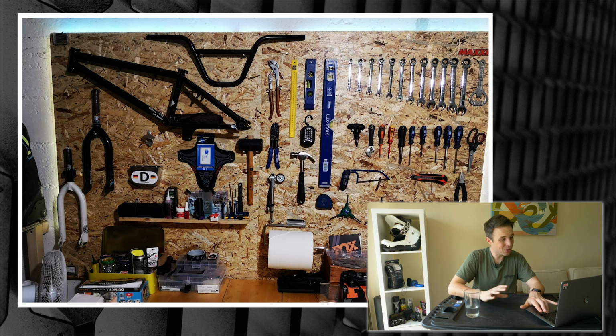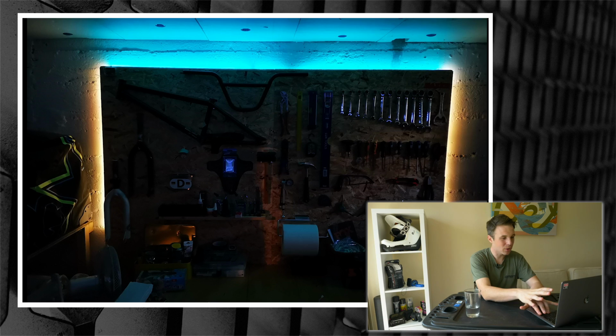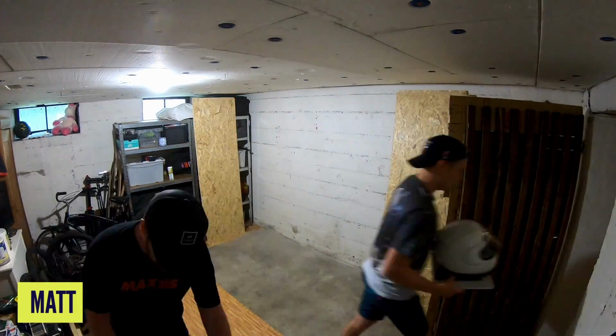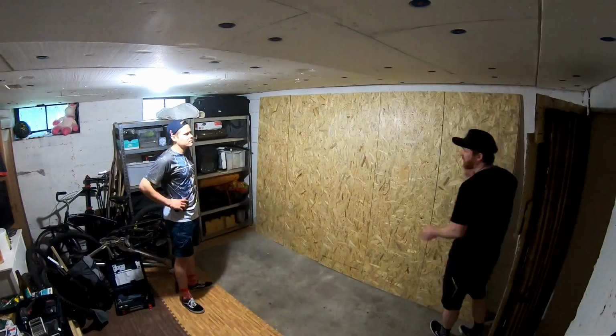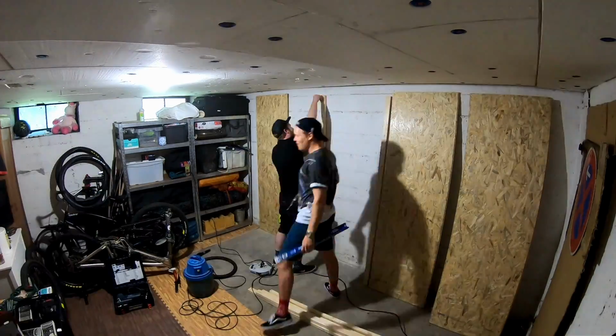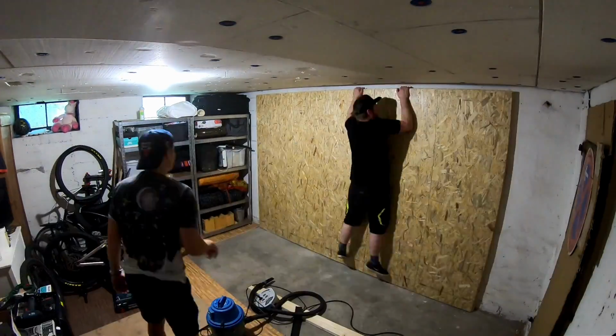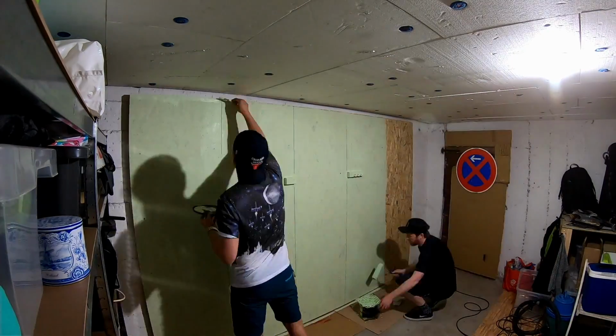So not only have we got all these fantastic photos showing all his protective kit, everything very well organized, but also accompanying it is this really cool video about the bike storage itself. I think it looks really good. It's got some kind of Star Wars sort of lighting in the background. Looks really, really cool. It's got a full shadow board as well.